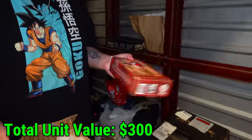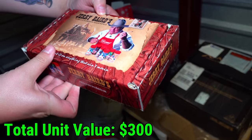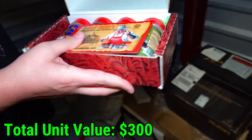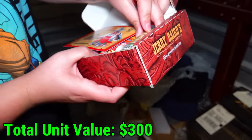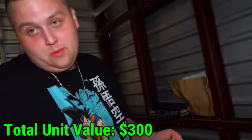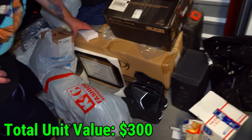What is that? Beef jerky? Is that what it is? Seasoning. Oh, seasoning. Let's see. Unused. Hey, there's a whole little set of seasonings. They got no sugar, no nothing in them. Hey, this will go to our kitchen. We'll take it. Can always take stuff for the house, you know what I mean?